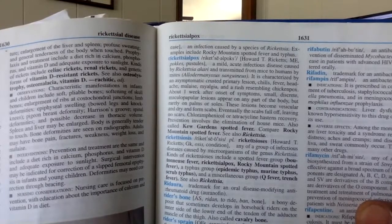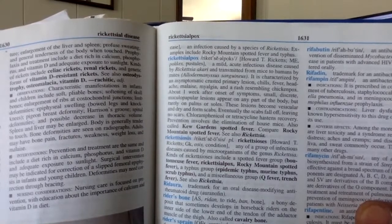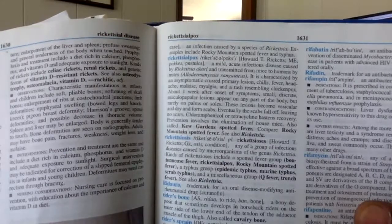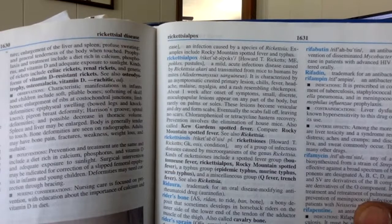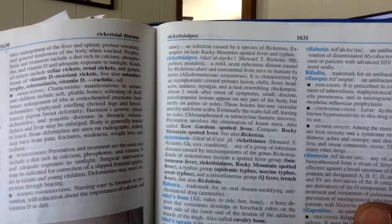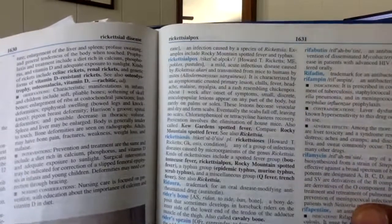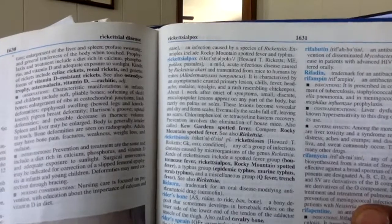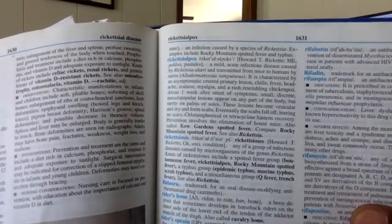It's come from lice that's been on mice that can transmit it to humans. They're taking this stuff out of the lice and putting it inside of the vaccine. This is unbelievable. Can you believe they're doing this to the humans? And then they're gonna go test it on them Africans? They're gonna go test this Rickettsia, and then give them Africans all kinds of diseases.